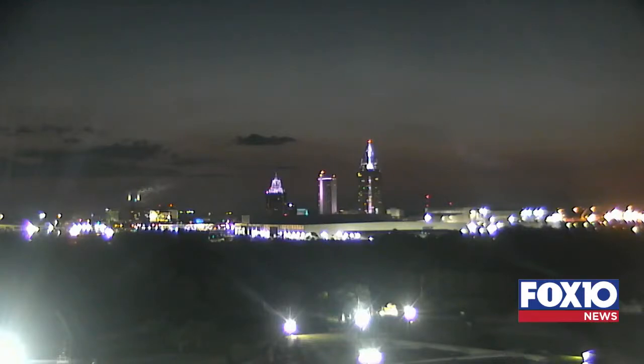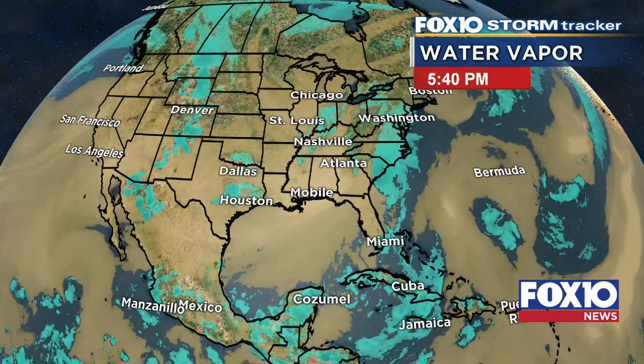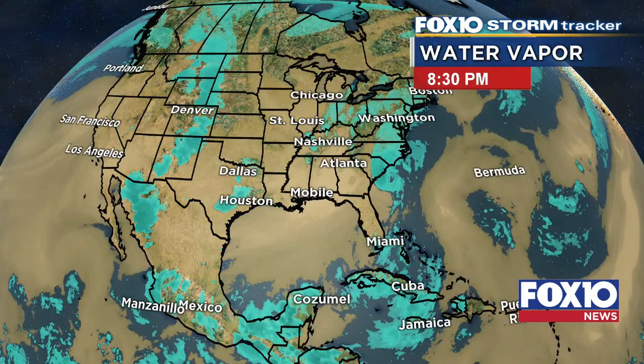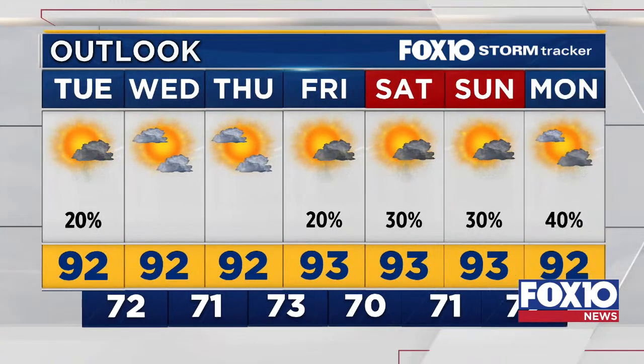So we're about done with our sunset here. And back to the maps, just want to go ahead and give you a peek of what's going on with our extended forecast. The rain chances are much, much lower. We do see an uptick in showers by the weekend and the first part of next week, but most communities across the Gulf Coast will make it through Friday without any rain, which is great.